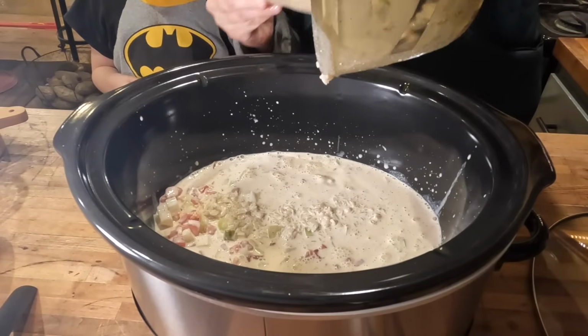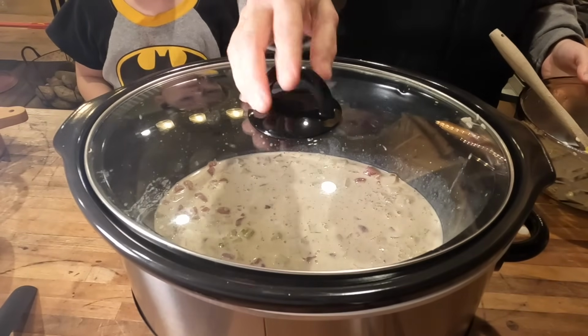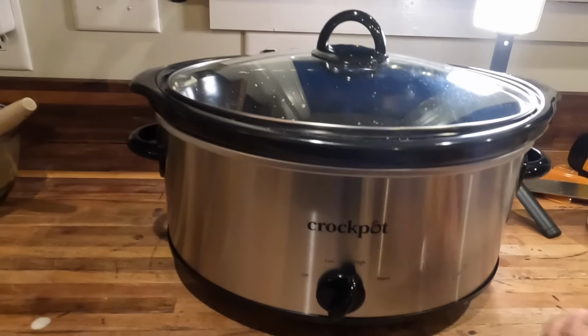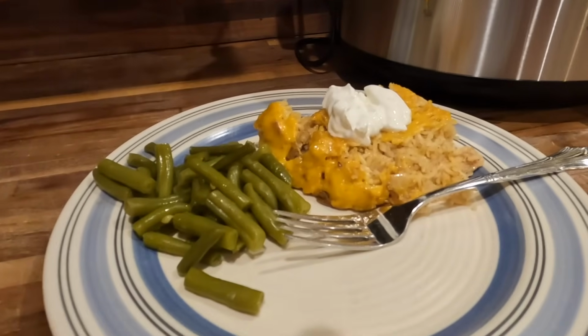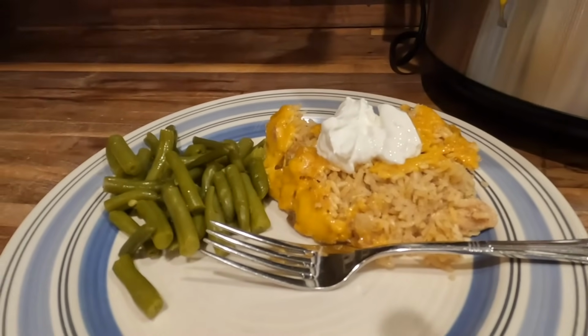Set the crock pot to high for about 4 hours. If you want to leave it on low, you can cook it for about 7 or 8. And then it's ready to go at dinner time. I topped it with a little bit of cheese. This meal checks all the boxes as far as comfort food goes. It definitely has earned its rank in the top 10 favorite family meals.